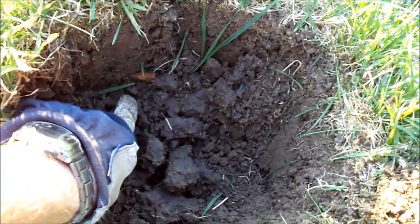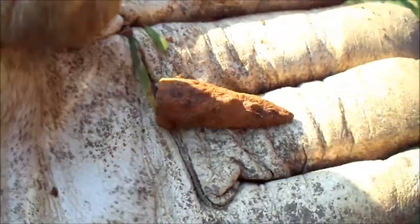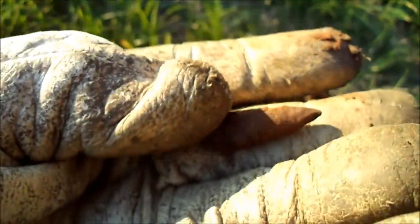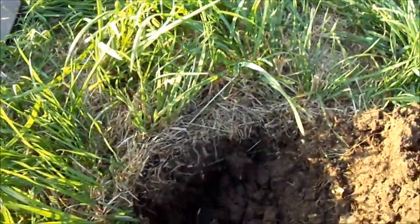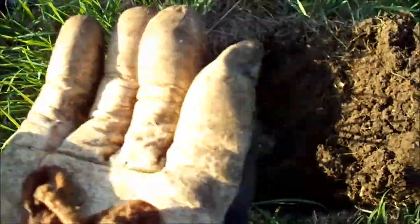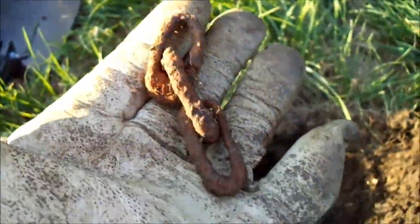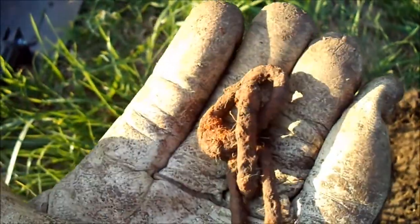Okay guys, next find. About 10 centimeters. It's a bullet tip. Quite corroded. Okay, moving on. Next find is at about 5 centimeters. It's a piece of a chain. You can see a few links of a chain. Okay, moving on.